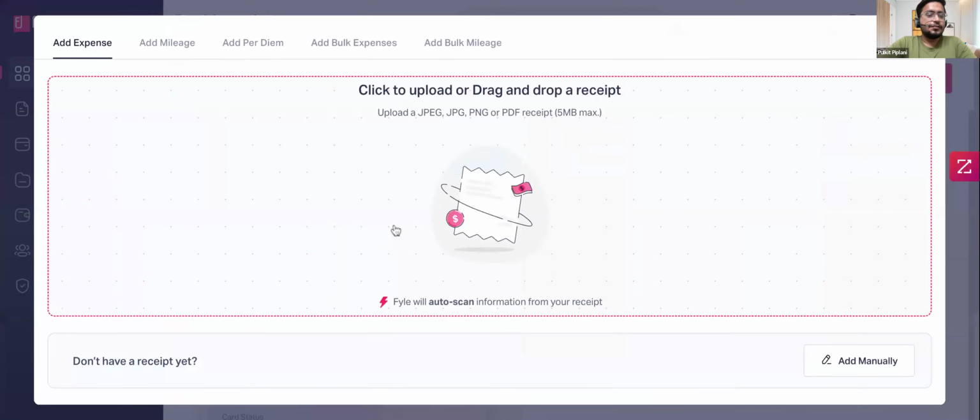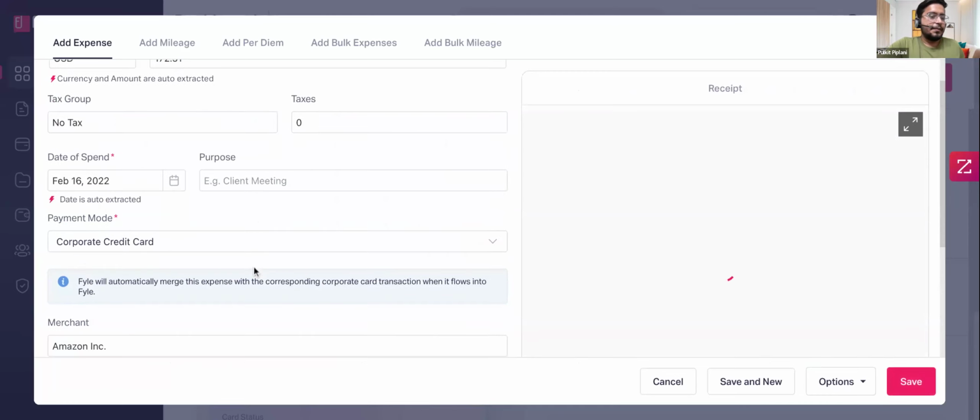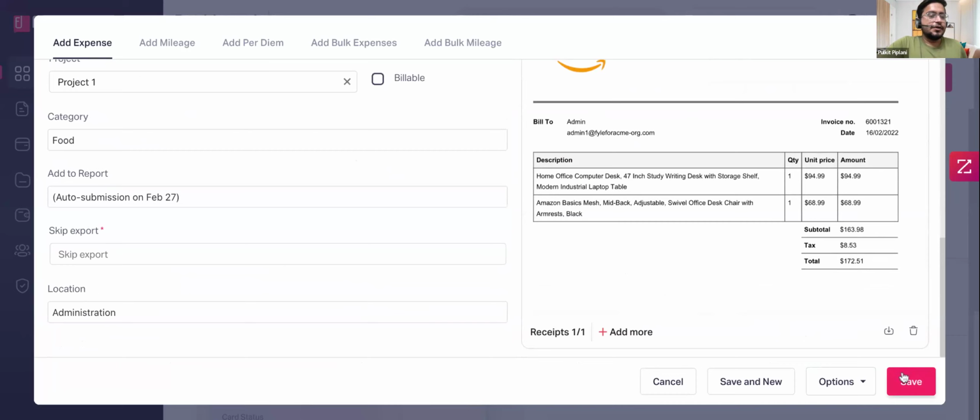So if you were to add an expense, you can drag and drop a receipt here. Let me pull up one of the receipts. Let's say it's an Amazon receipt. Fyle will again run through all the information from the receipt and fill up an expense form. Most of the information will be captured from the receipt that I have uploaded. Any further categorization that needs to be done on that receipt can be done in real time, and you can go ahead and save this particular expense.